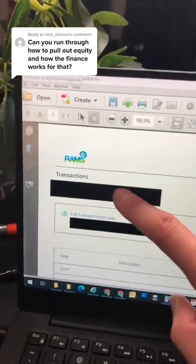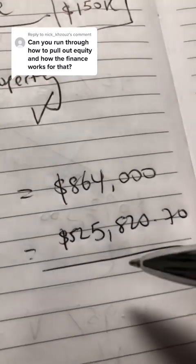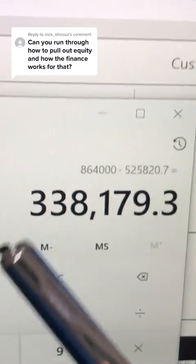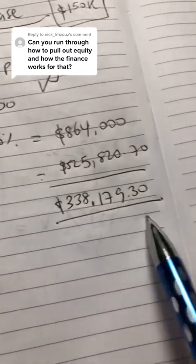Now the client's current lender is Rams and the balance right now is $525,820.70. I pop this figure over here. I then chuck it into my calculator. It works out that the client has a potential of $338,179.30 of equity. That completes step two, which is working out the equity.